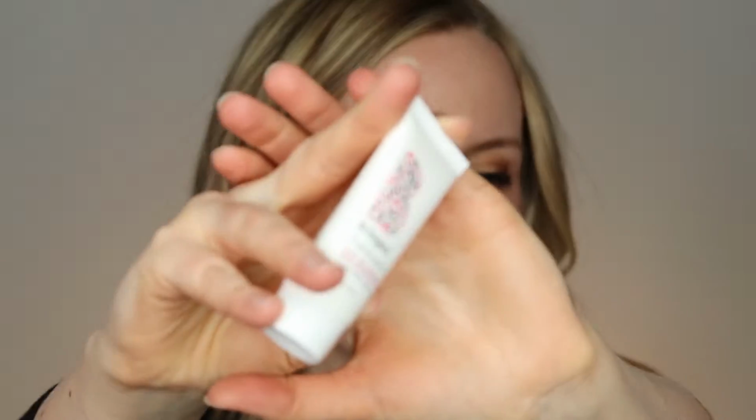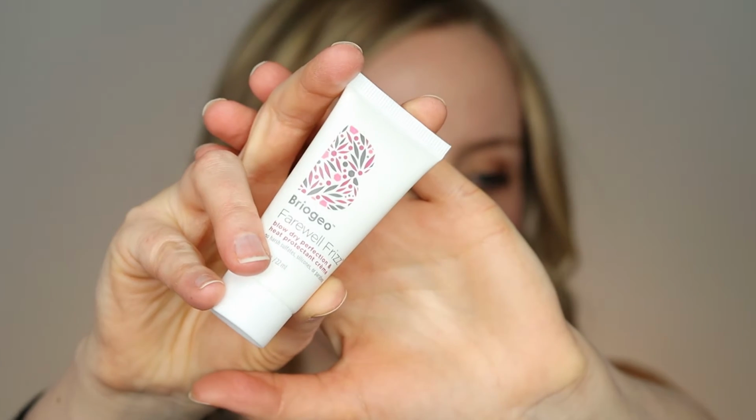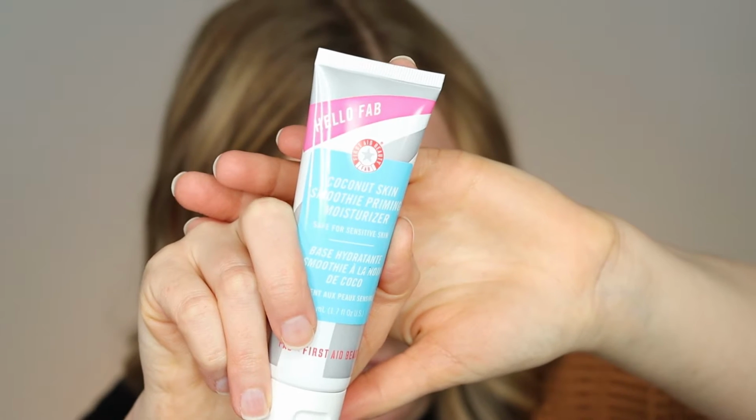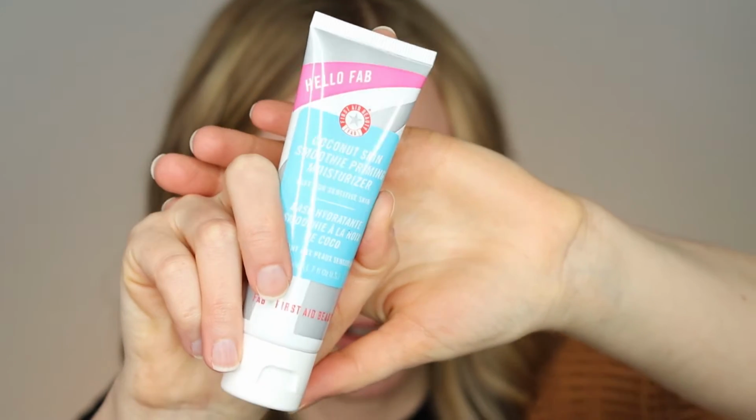First we have the Briogeo Farewell Frizz. It's a hairstyling product that apparently is great for blow drying and helps with frizz and heat protection. Next we have a full-size product. This is from First Aid Beauty. It is the Hello Fab Coconut Skin Smoothie Priming Moisturizer.